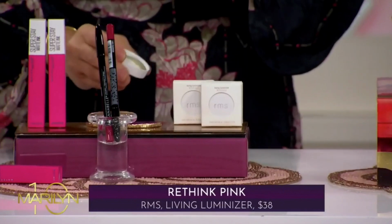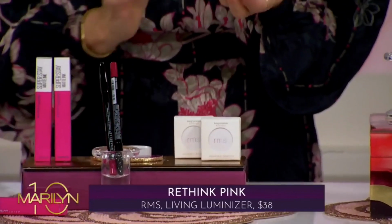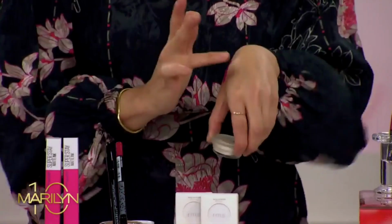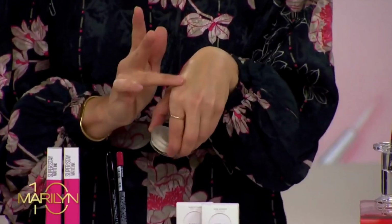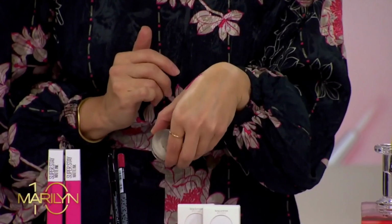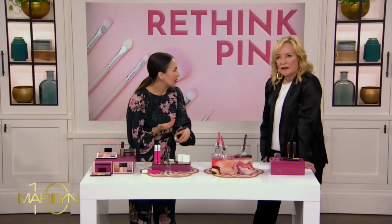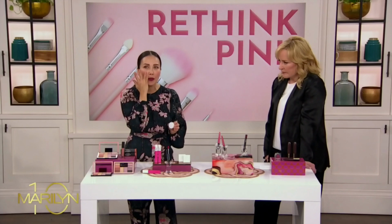I love it because it's got a coconut oil base, but there's a little bit of mica in it, and it's got a really creamy consistency. You can see, I'm going to try and get it so you can see. It creates a beautiful, almost dewy, glossy look on the skin without any glitter. And it's powder-free, so it looks phenomenal on the skin. I like to just do that on the top of the cheekbones.